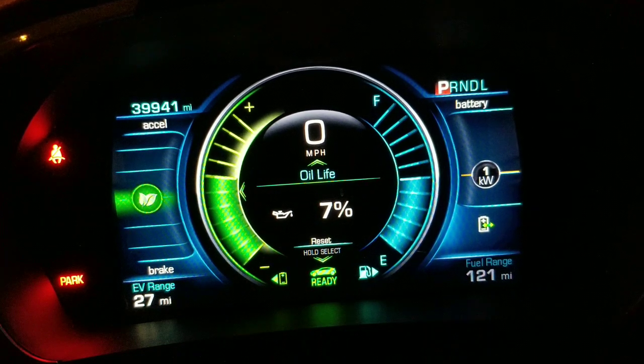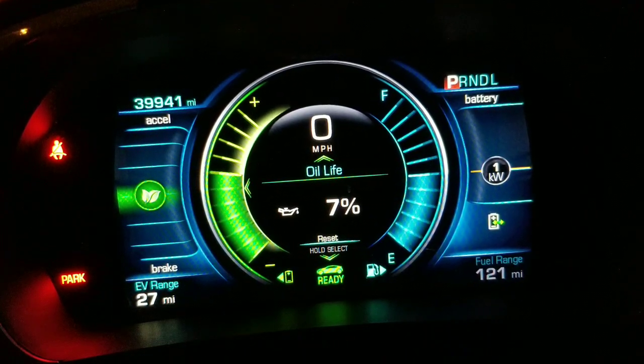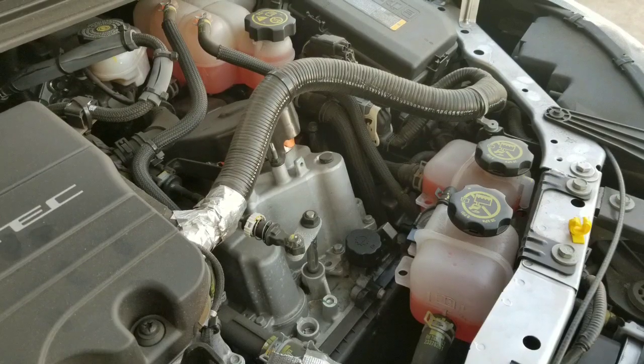But the oil life right now is at 7, or actually about 5% right now. That's an old picture, but it is about 5% right now. I will be doing an oil change soon.